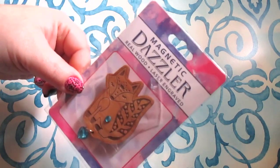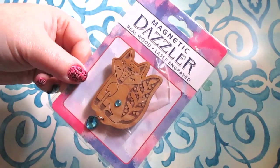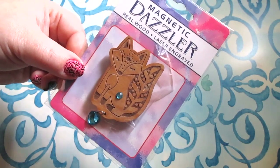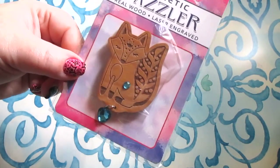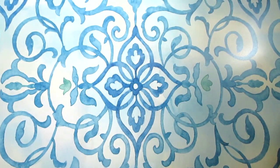I did find the magnetic dazzlers, the real wood magnets. They had a ton of these. The one that caught my eye, the one that spoke to me, is the fox, and he is so cute. So adorable. So I snatched him up.